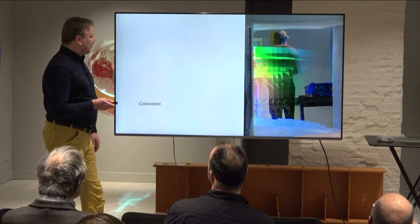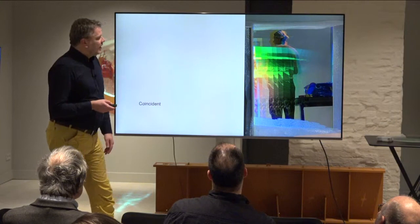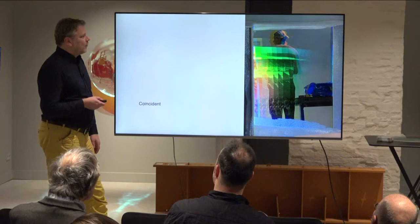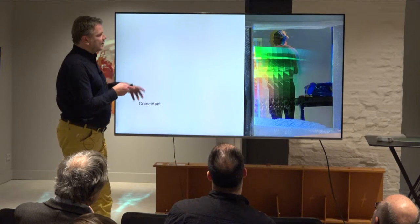Another way is coincidence. At one moment, we placed a dichroic sheet in front of a mirror sheet, and then we saw this happening, and we thought, how is that possible? And we explored it, we tested it, and we figured out, okay, we can make something like a chromatic aberration effect by using the same kind of setup.